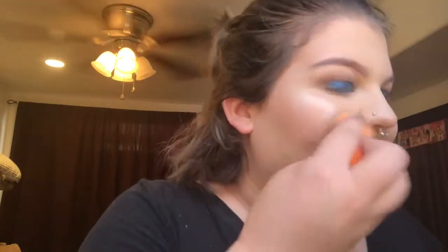This side looks okay, but then you go to this side, it's too much. I don't know what I'm doing wrong. I like this, but I think I'm going to use it under my foundation to make my foundation look more dewy. I'm not used to cream products, and it turns into a powder really fast. That doesn't look bad. It doesn't, but it looks weird.